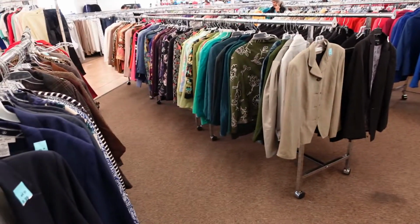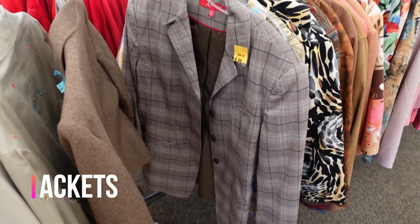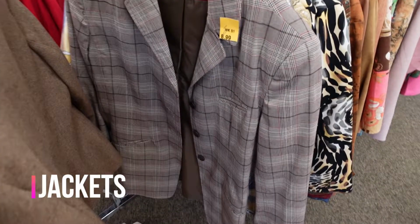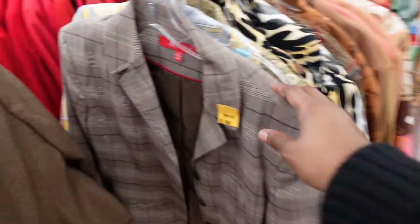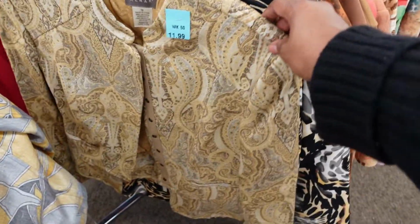So I circled back to my favorite aisle, which is jackets. And this is where I started to have some luck. As I'm going through the aisles, I'm like, oh, okay. Prints, colors, patterns, textures, everything that I was loving. I said, okay, I'm going to go with a jacket.